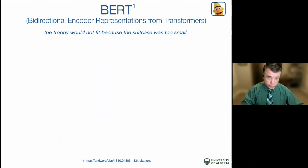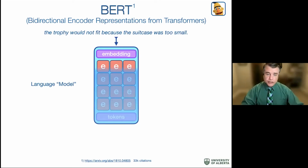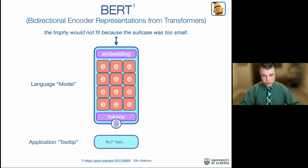So how do you use this once it's trained? This thing is called the language model. And when you pass a sentence into this thing, essentially what you get out is an encoding or a description that's context aware. It understands something about this language, like what "it" refers to in the example I gave earlier. So this encoding can then be passed on to what's called an application tooltip. You can think of it like snap-on tools, or you have one handle and you put different components on the end of it to do different jobs. So the snap-on tooltips are essentially different NLP tasks.